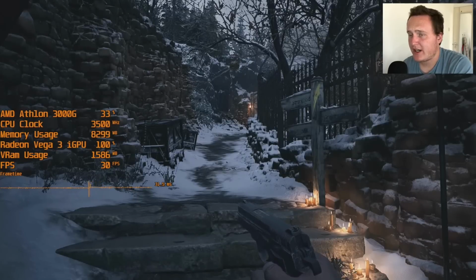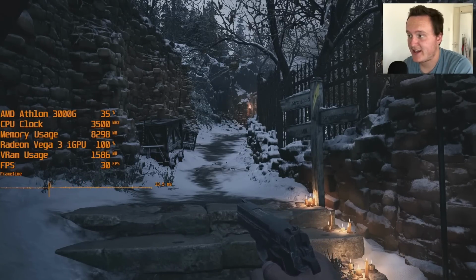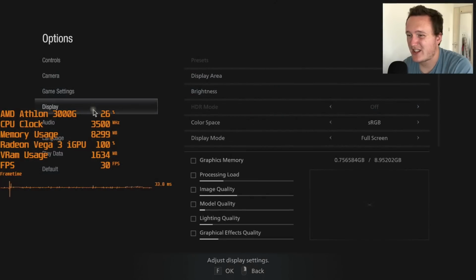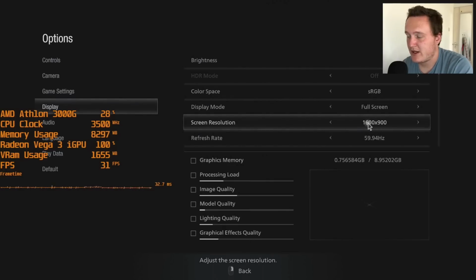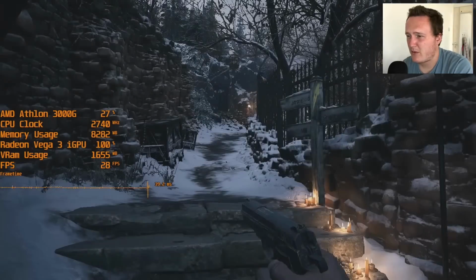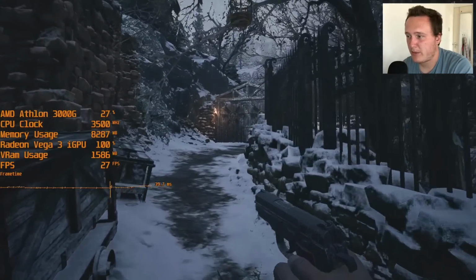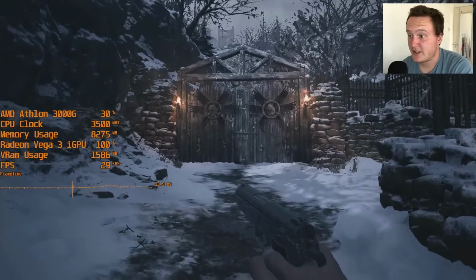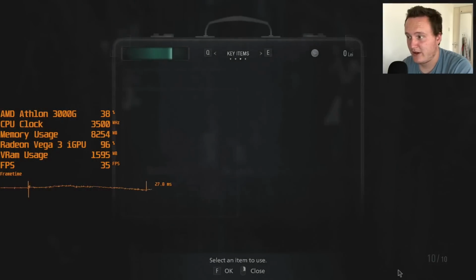Okay, so here we are at 900p. We are hitting that magic number, 30 FPS here. Let's just show you that in the options menu. We'll go down to display. Everything has been pretty much kept the same, but we are using 1600 by 900 resolution now. And we are seeing just about 30 FPS. However, I think as we move around a little bit, we are going to see that drop. Yeah, 29 now, 30 still. It really isn't too bad. It's doing a lot better than I thought.